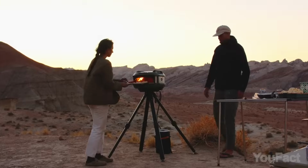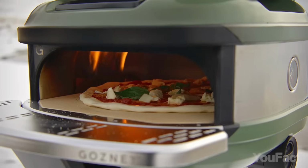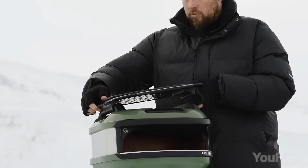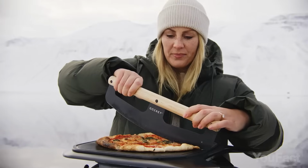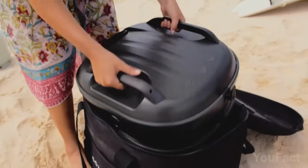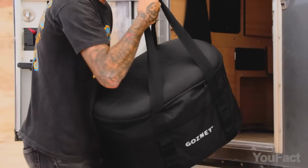This powerful pizza oven heats up to 900 degrees Fahrenheit, allowing you to bake authentic Neapolitan-style pizzas in just 60 seconds. The manufacturer also offers handy accessories like a built-in tray that attaches to the oven and tools for slicing, flipping, and handling the pizza with ease. When you're done, pack everything up in the storage bag and head home without a hassle.